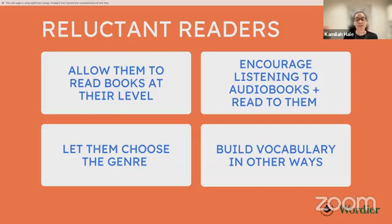Secondly, encourage your child to listen to audiobooks and read to your child where possible. One of my customers shared a little tip with me a while ago where with her twins, she reads the first page or two of the story with them in the book, when they're starting a new book, and then she lets them continue from there. So the reading together just sparks their interest and helps them get over that initial hump of starting a new book if they're feeling a little daunted.